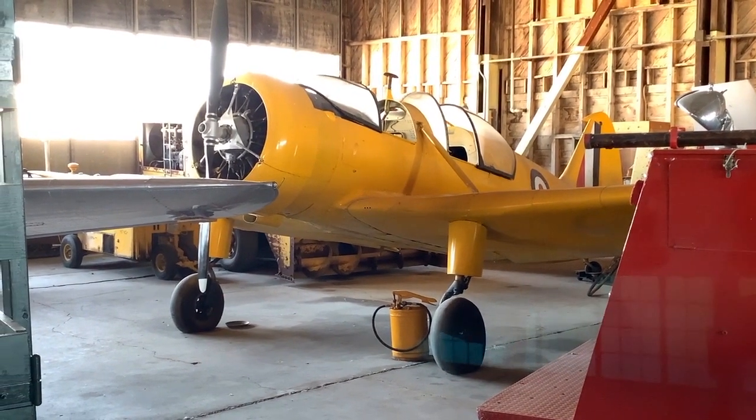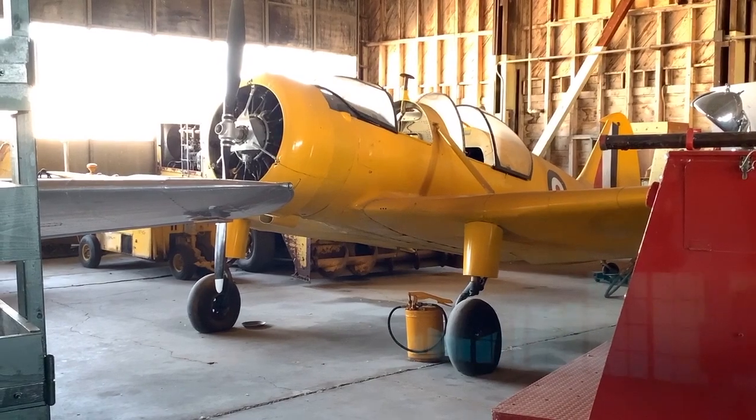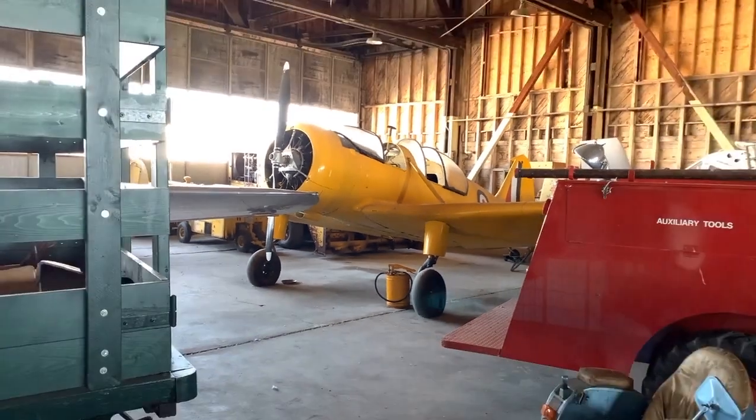And we have enough of those in pieces that we can perhaps put one together to flight worthy. We'll see if we get there.